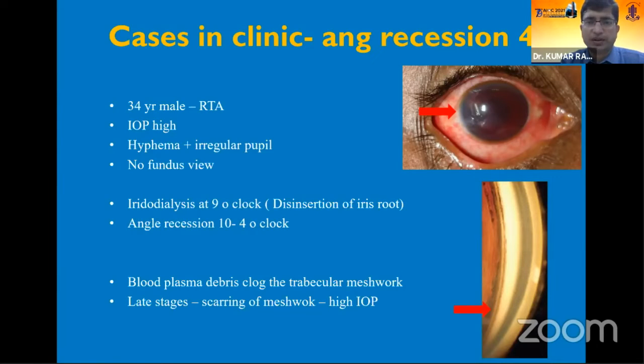Now coming to another case of trauma, like this 34-year-old male who had a road traffic accident. If we see carefully, you'll see that there is iridodialysis in this part, and he had hyphema and irregular pupils. There was iridodialysis at 9 o'clock position, and angle recession from almost 10 o'clock to 4 o'clock. Almost 12 hours of angle recession was noted.